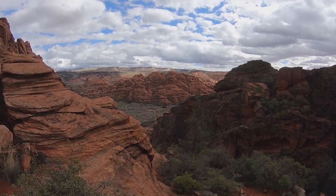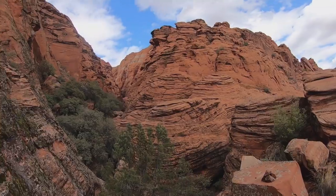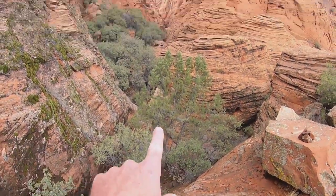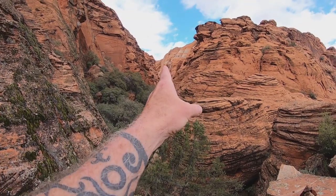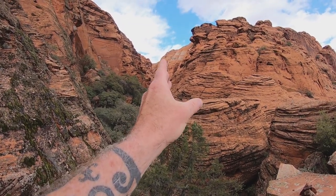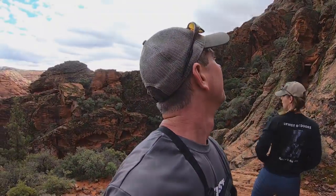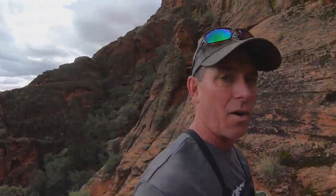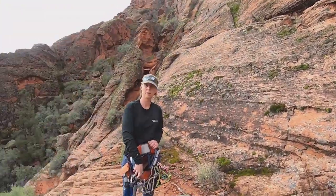Some cool views, that's for sure. So, we're gonna head down and then around the corner. Back over there is Pictograph Canyon, or I think an older name was Black Hole, I think. But we're gonna take a minute. I'm actually gonna throw my harness on, so is Jen, just so I don't have to be humping it on my back, because we've got another little uphill push, don't we?